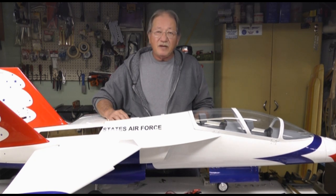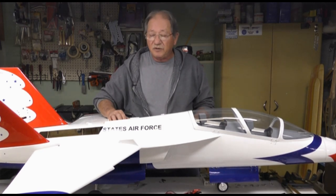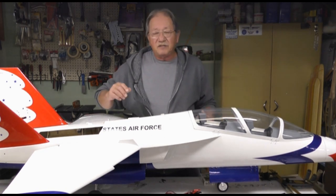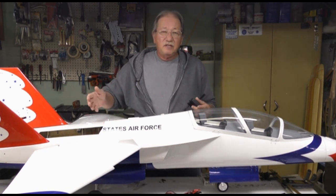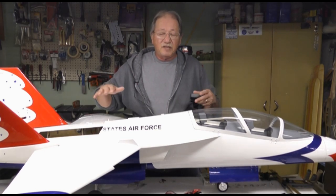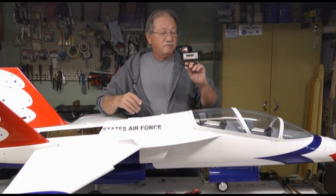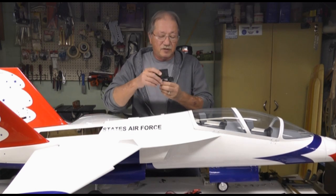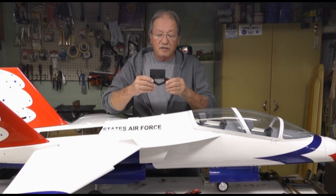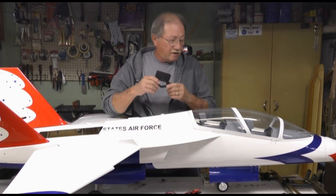Just make sure your wings are flat once you put your struts on. Make sure there's no twist or anything like that, and it'll be good to go. Another thing I used, when I set up my elevator, I leveled the plane, used the incidence meter, got the horizontal stabilizer level, and then I attached this deflection gauge. You just clamp it down, it's spring loaded, it clamps onto your elevator, and when you turn it on, it shows you how many degrees of angle you have. Good tool to have.